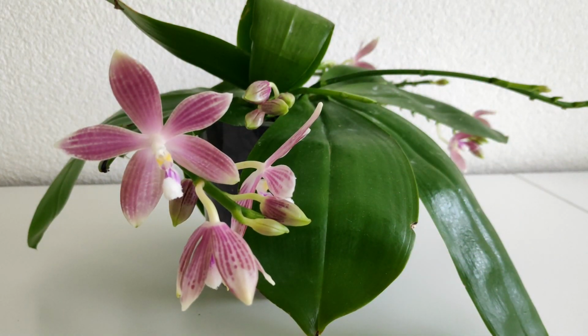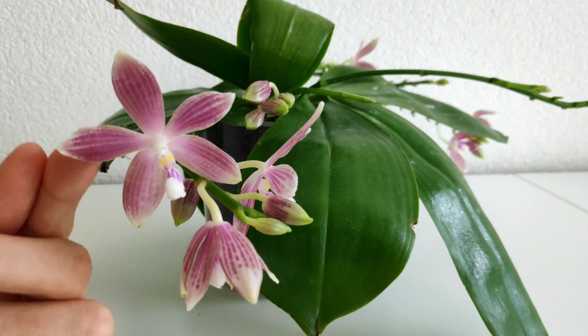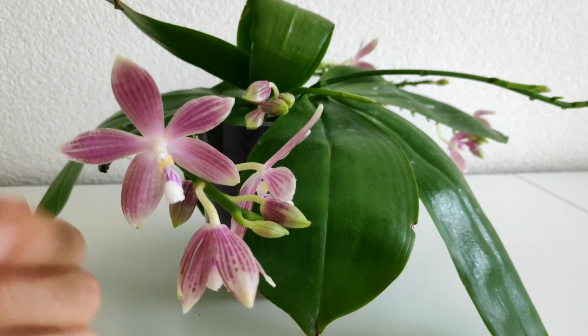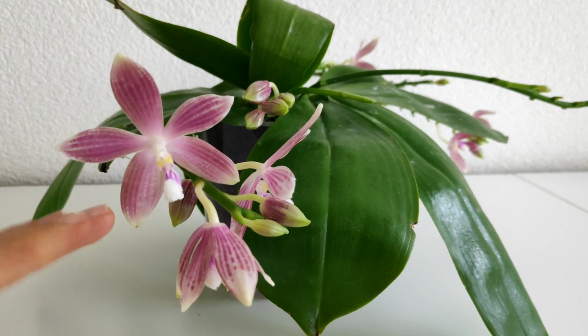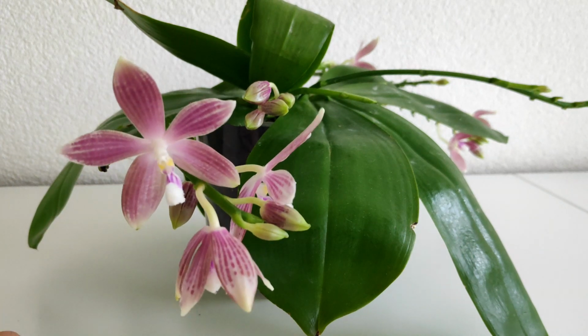The orchid does have a scent, but it's not a great scent. Quite similar to the tetraspis C1, it has a bit of a burnt plastic smell. This one isn't quite as bad, it's a little bit more floral, but it's still not that great. And it's also not very strong actually. You have to really get your nose close to the flower to smell it, which I guess is a good thing since the scent isn't that great.